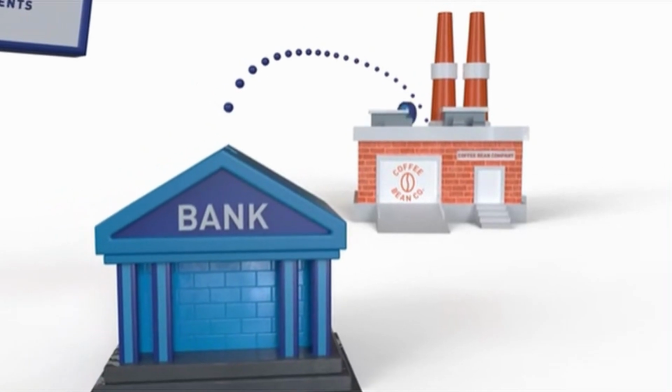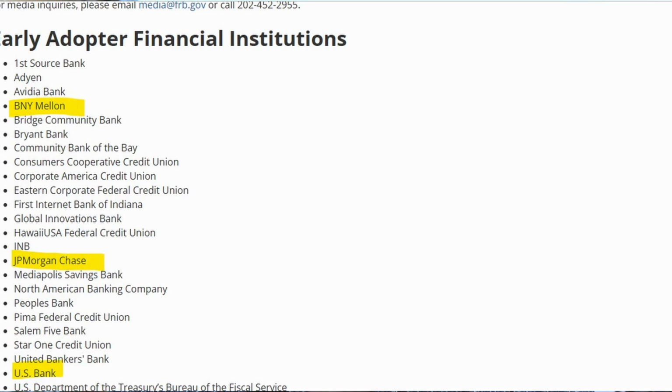So when is it going to be fully up and running? It all depends. There are early adopters, mostly the banks. Many of the big banks like JP Morgan, Bank of America, Citibank, etc., have been early adopters. But there is a lot of work to be done in terms of their technology, integrating with this Fedwire system. So it's going to take some time for the service to be available, or even for the credit unions.